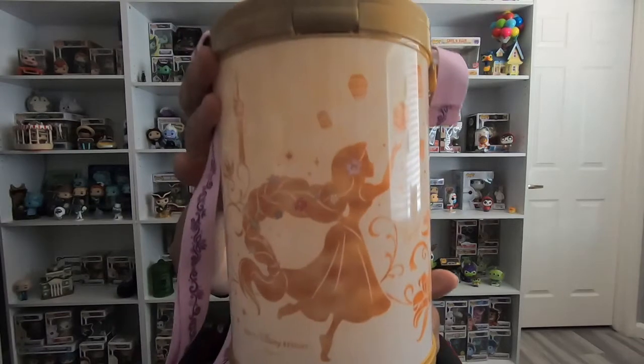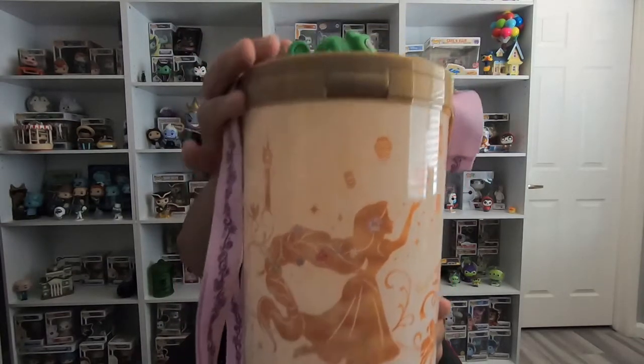I know I don't talk about this movie very much in my videos, but I really do enjoy this movie. It's one of my favorites. And for some reason, I just don't collect a lot of the merchandise for it, but I do love the movie. And it is Tangled. And where they had the Tangled popcorn bucket, and it is this one right here. And it is so pretty. And it is the lantern from the lantern scene in Tangled.